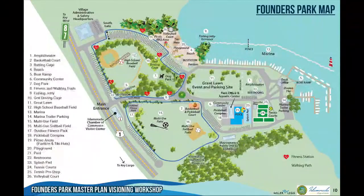All right, so here we have more of the Founders Park map, highlighting all the different areas of the park. So we have about everything you would wish for at Founders Park, right? We have a great event space with the amphitheater and the great lawn. We have multi-purpose fields and baseball fields as well, basketball courts, pickleball complex. We also have a tennis complex. We have a great marina. We have a beach area, volleyball. You know, a lot of pavilions and tiki huts around it. So there's a lot to offer here every day at Founders Park, whether it's a passive recreational use that you want, or you want to have something more active. You could come here to Founders Park.